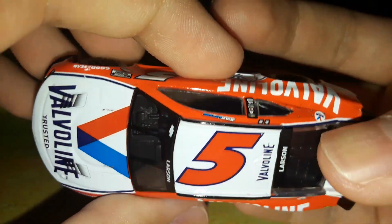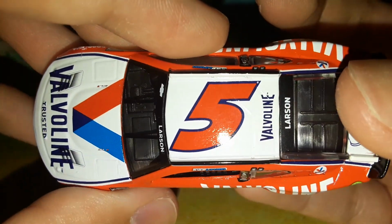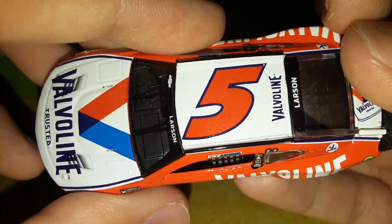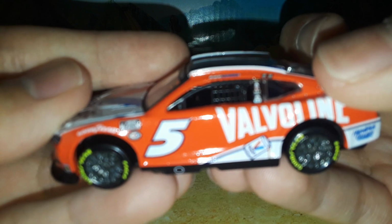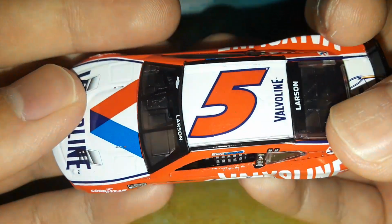It looks to be trying to be the same red that's on the rest of the car, but it looks kind of different. I don't know if it's just because it's a decal or I'm just not seeing things right. But you got a red number fill-in with a dark blue outline on the top. And on the sides, you have a dark blue number fill-in with a white number fill-in. Or the dark blue outline, I should be saying. The outline of it is dark blue, and then the fill-in is a bright white color.